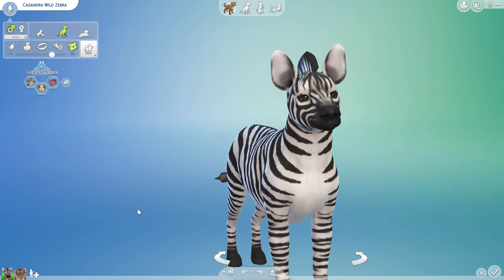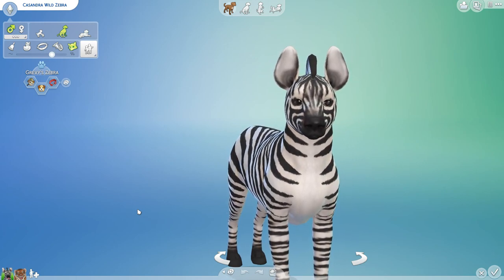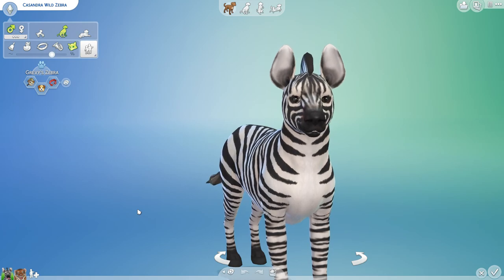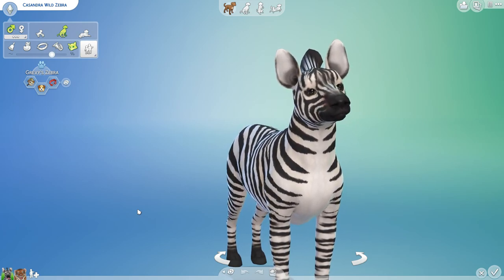Hello everyone, and welcome back to the Random Pets LaBARKatory Challenge, where we are once again back with a few wild animals whose genes we will mix, we will match, and we will hybridize into brand new creatures.